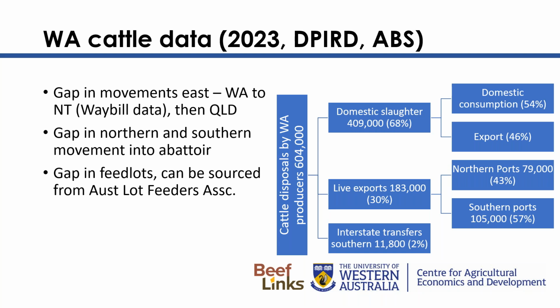So just to paint a bit of a picture of the context in which this research has been conducted, and some of the market decision making that cattle producers in WA are doing.